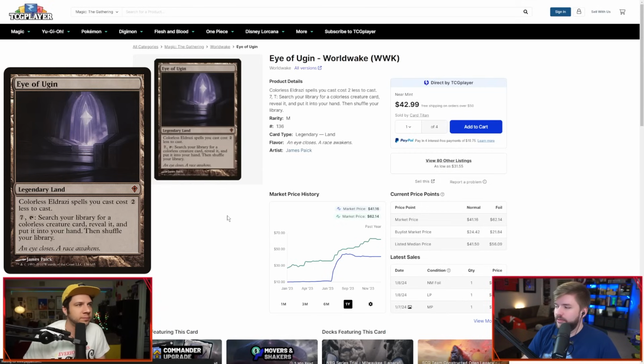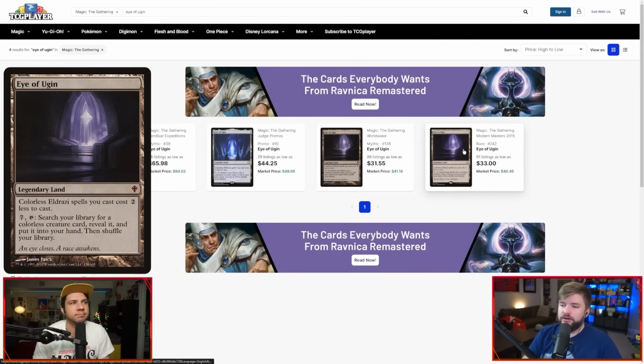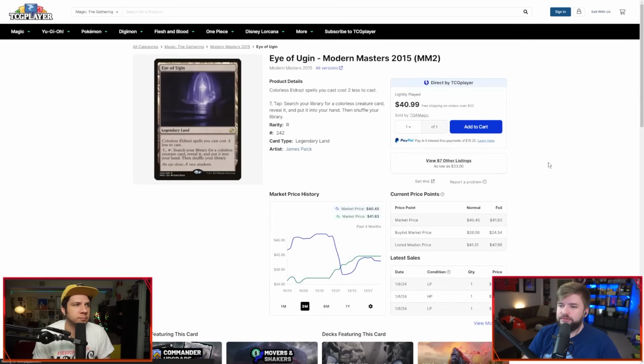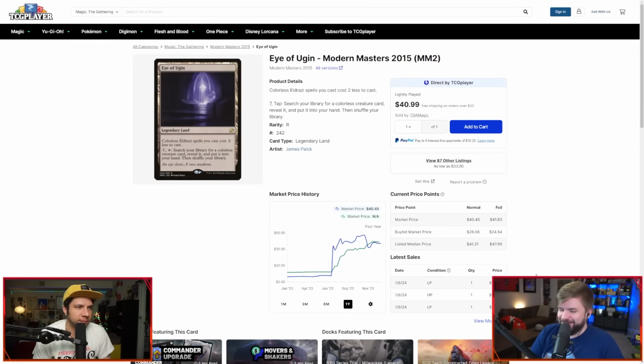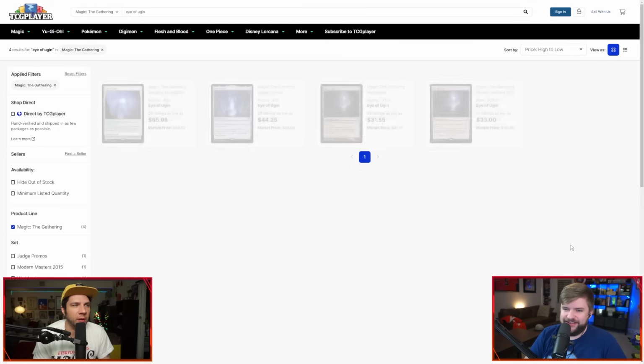They really want it. We have got a $40 Modern Masters 2015 version. That's the market price now. That is the lowest on this card. See a little spike there, Jake? Wonder if that's what happened, what you were talking about when that happened. I wonder what happened in June of 2023. What set must have come out then?